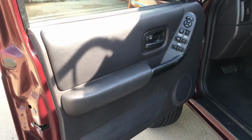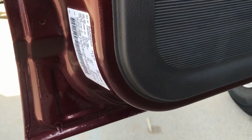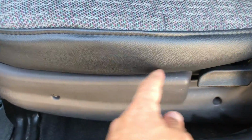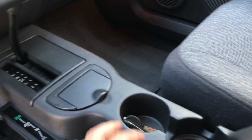Alright guys, here we are on the inside portion. These are the original floor mats, extremely clean. Seats, no rips along here. Seats, all the bolsters are nice and firm. Center console is very, very clean. We have 3 keys total and 2 remotes.